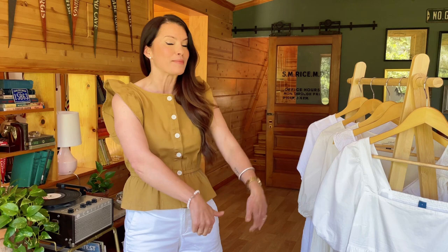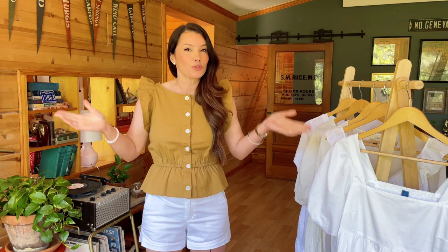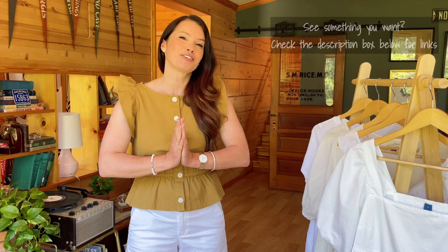But in any event, we're gonna run the gamut through my favorite dresses that I tried on from Target, Walmart, Old Navy, even Nordstrom. So we have a very wide price point for you to choose from. Everything I show you today will be listed and linked down below. So let's go ahead and get into it.